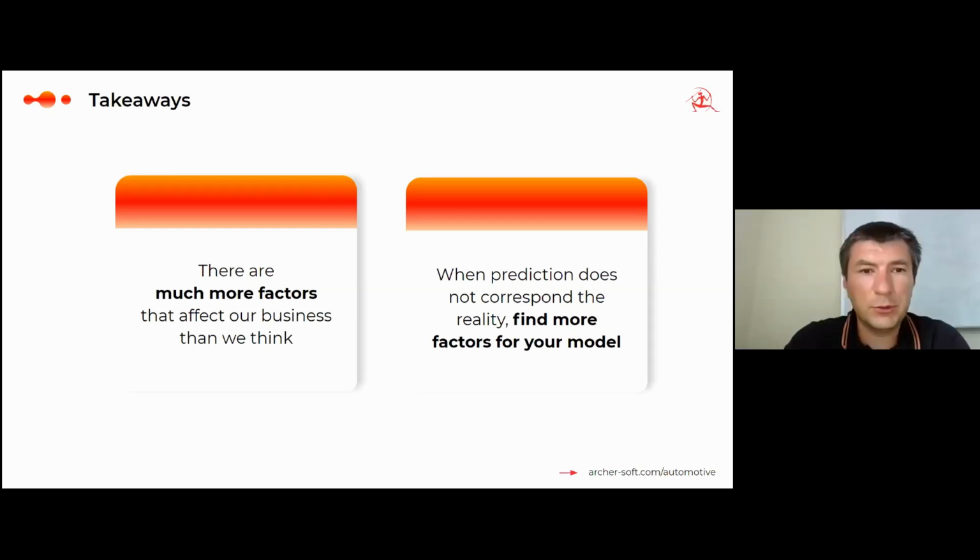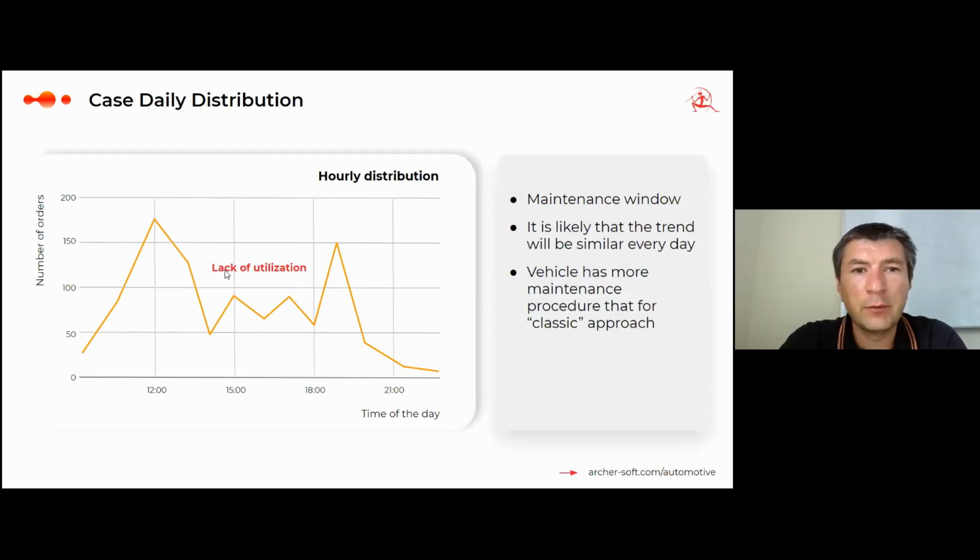Let me show this slide. When we see that we have a lack of utilization, we do maintenance. Maintenance means refueling as well. For instance, if you have an electric vehicle, it's time to charge it. When you come to a gas station, it's also time to refuel.